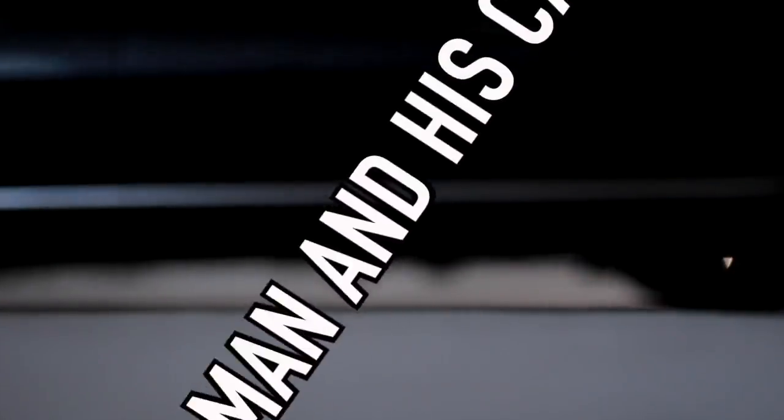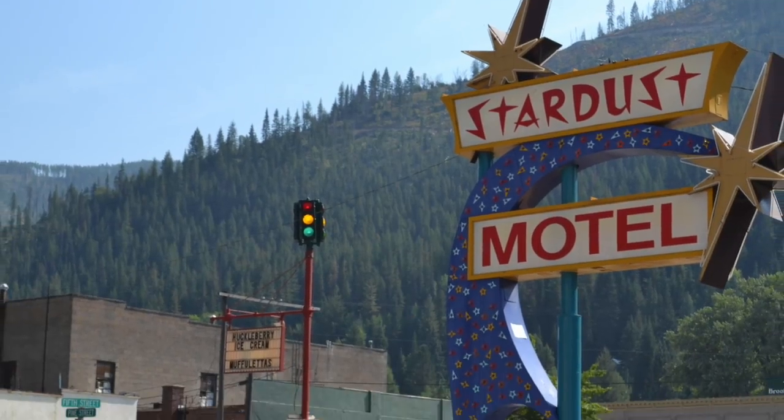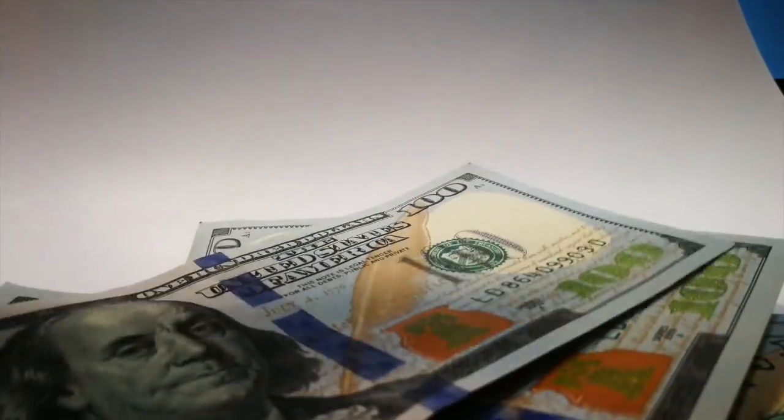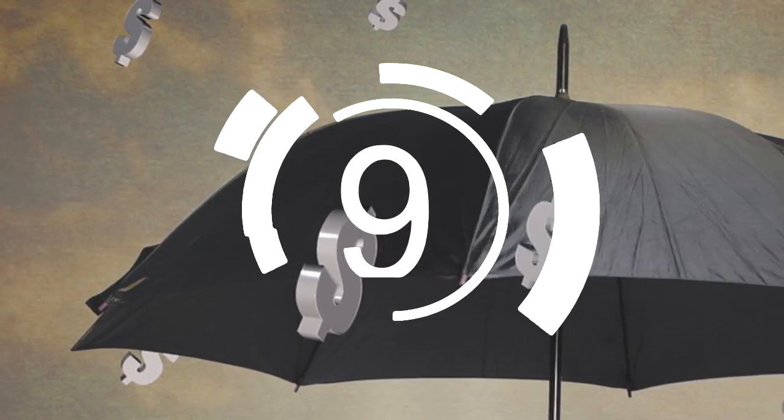Next up is a man and his car. This is one seriously crazy riddle which will blow your mind. But another thing this riddle does is make you feel really stupid, because the answer is so obvious once you get it. Here it is. A man pushes his car and stops in front of a hotel. Then at that very moment, he goes bankrupt. Why is this? I'll give you a minute to think, but you can pause if you want.